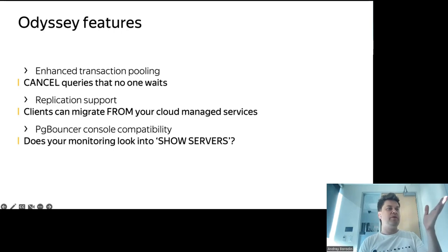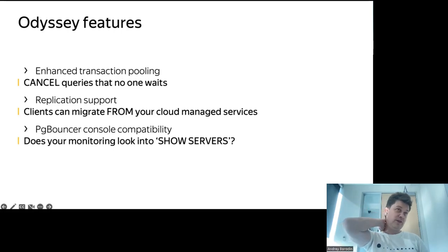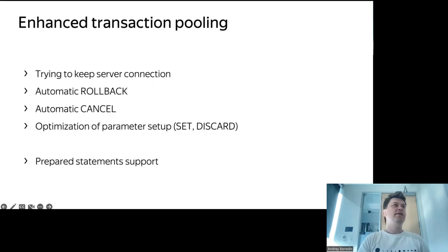Also, physical replication and logical replication pass seamlessly through Odyssey. We are compatible with the administrative tools of PgBouncer, like show servers, show pools, show stats. We are showing the same, except that we are not reporting average queries per second. We are reporting quantiles of query timings, like the 99th percentile and other percentiles.